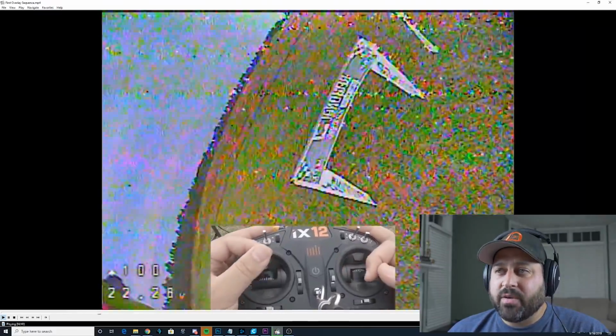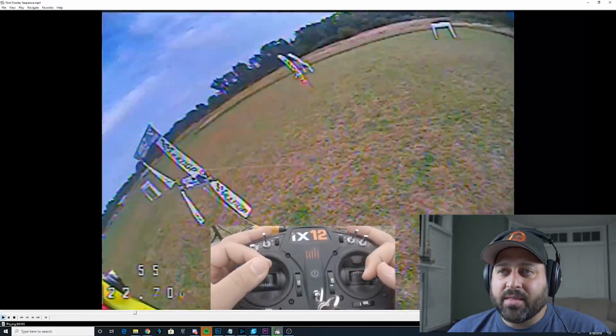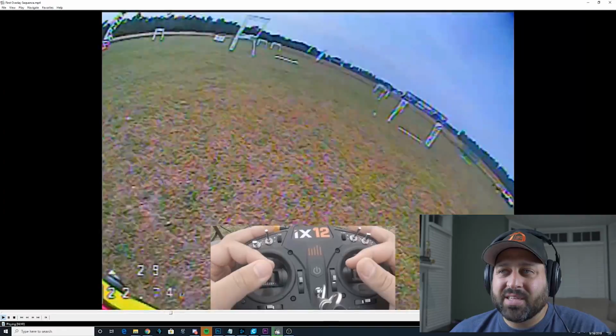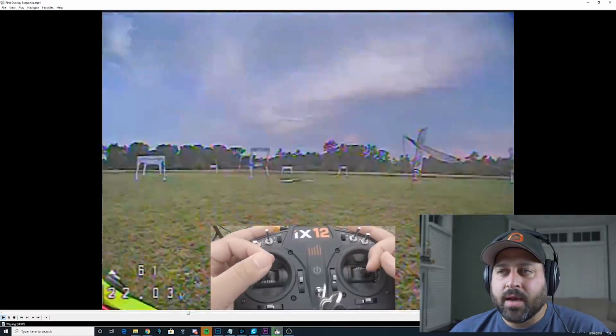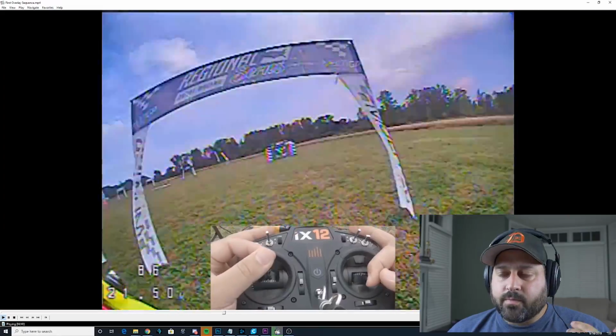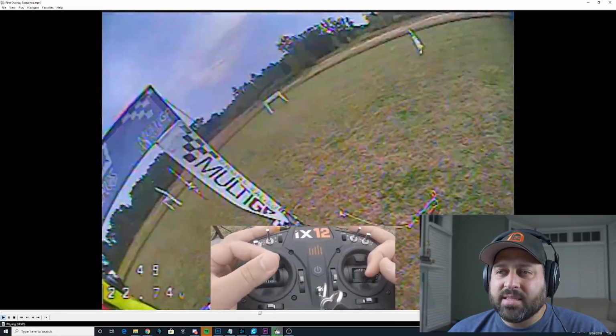Probably not the fastest run I've ever done on this course, but still it's pretty close. Like I said, I've run this course a few other times, so I'm already very comfortable on it. Therefore, it doesn't take me very many batteries to be able to fly at this sort of pace on this course.